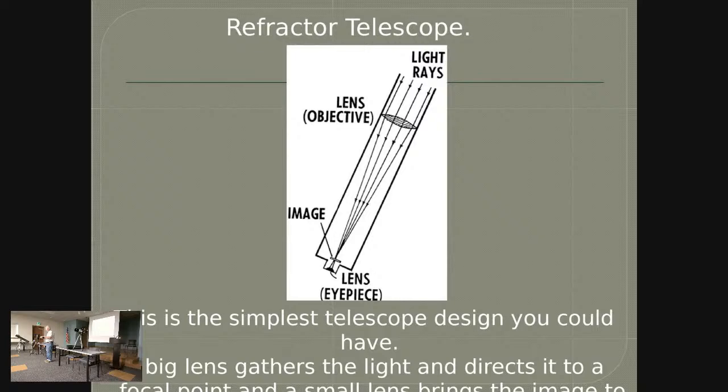I slid it back and forth and made sure that it was looking fairly nicely in the fog. So we can look at that later and see what happens. Now, refractor telescopes were the first type of telescope that was used. And as you can see there, it's a straightforward thing. Light goes in one end, comes out the other.